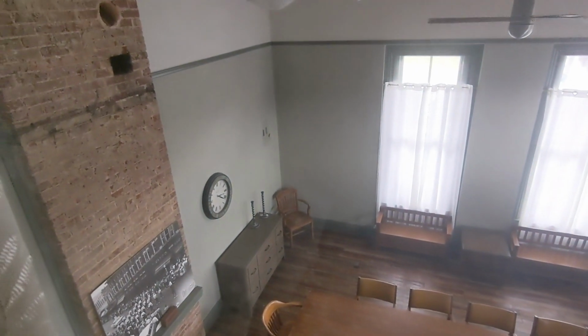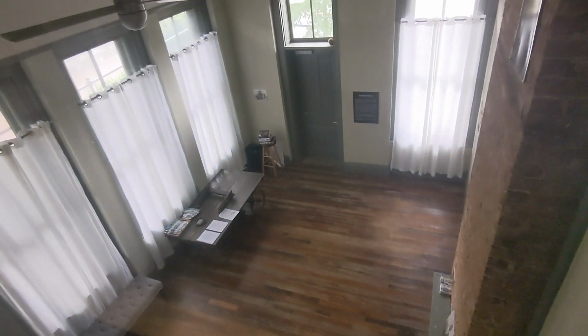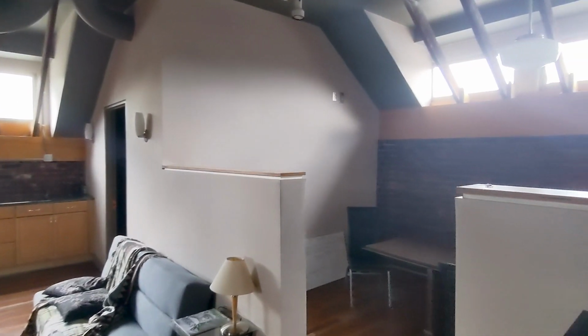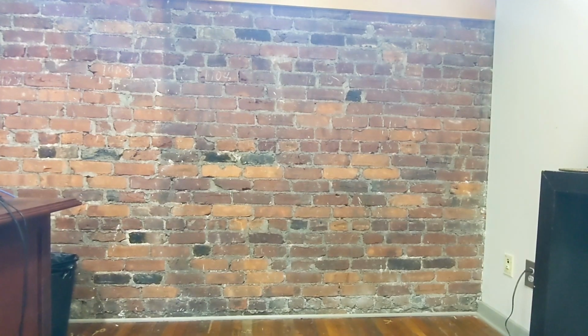This is looking down off the catwalk into the two main meeting rooms. Check that one out. And that looks down into the visitor center area. Here we have some of the office space upstairs. You'll notice right there that there's brick of different colors.